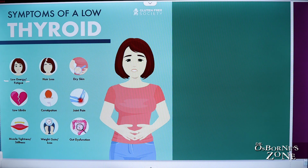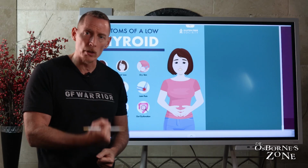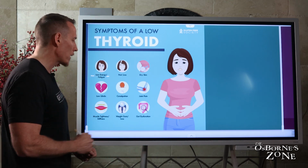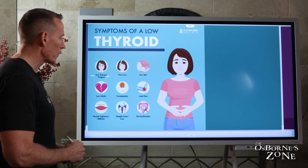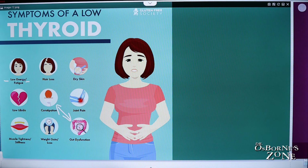Most people associate, most doctors associate hypothyroidism with weight gain, but a lot of women actually can't put weight on. Again, their metabolisms are slowing down, so their anabolic function, their building reactions, aren't working as well, and so they can't put weight on. So it's not always about weight gain. And then gut dysfunction as well, gas, bloating, intestinal discomfort. These two kind of go together with one another.